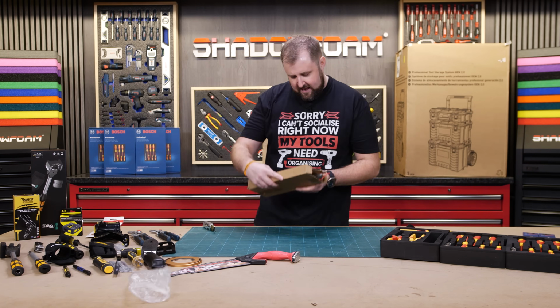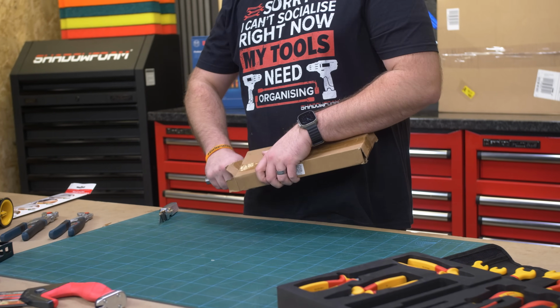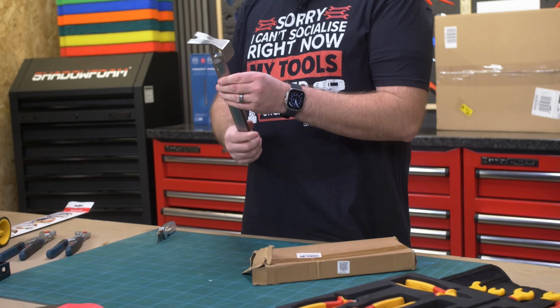Next up, we've got a The Best Life Outdoor Climbing. So I remember what this is. This is me trying to scratch the itch of a multi-function hammer, or a compact hammer.